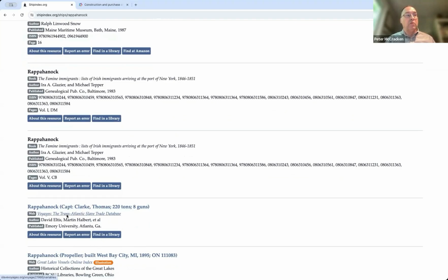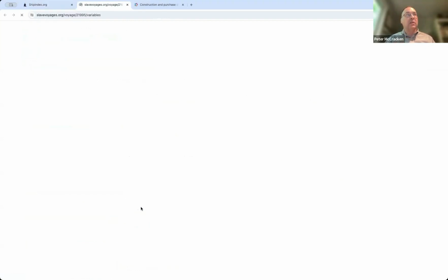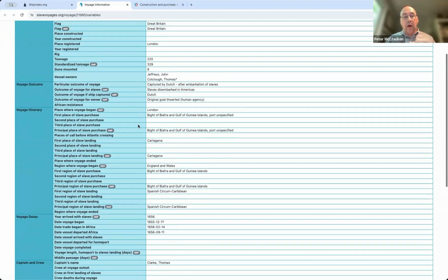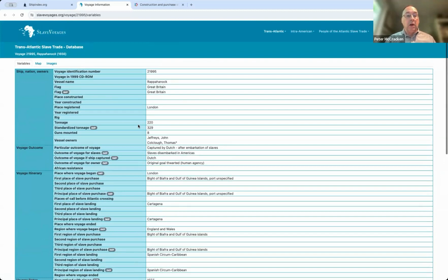If you look at this one from the Transatlantic Slave Trade Database online, there was a vessel named Rappahannock, Captain Clark, 220 tons, 8 guns, and this one is a hot link, so we can follow a link to that and see where it takes us. And this takes us to a specific voyage of this particular Rappahannock with information that has been collected in slavevoyages.org. This incredible collection of resources is trying to track the movement of enslaved people across the Atlantic, transatlantic specifically.